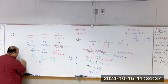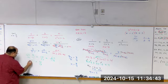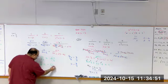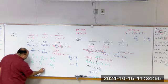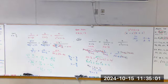We got to multiply by 19/19. So that's going to be 86. No, 76. And -76/19 plus 12/19 equals -64/19. -76 plus 12 is -64/19. It works.